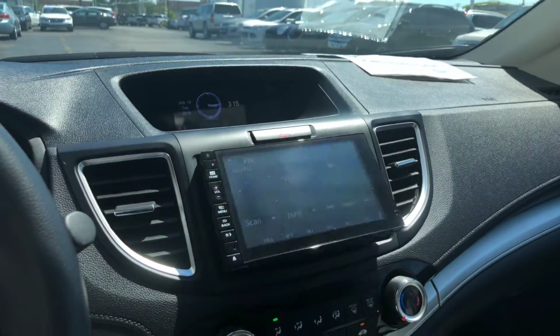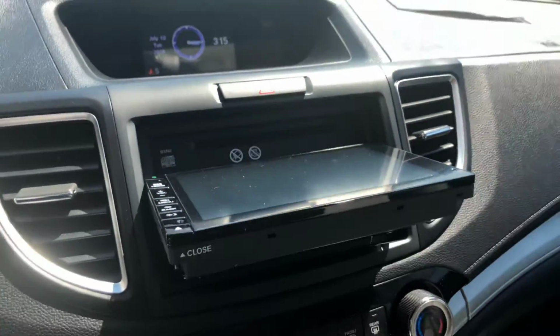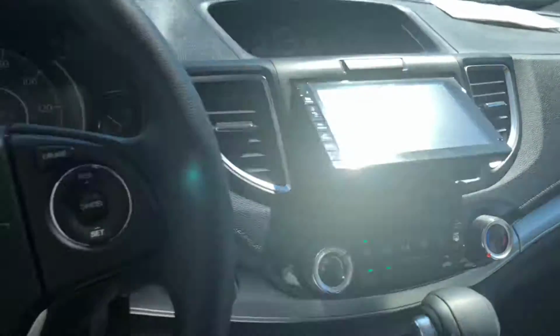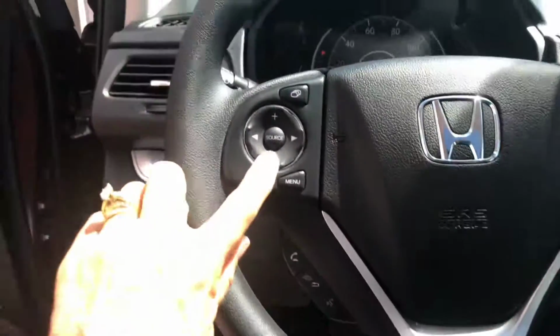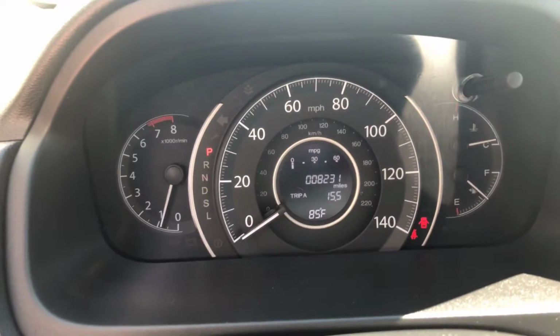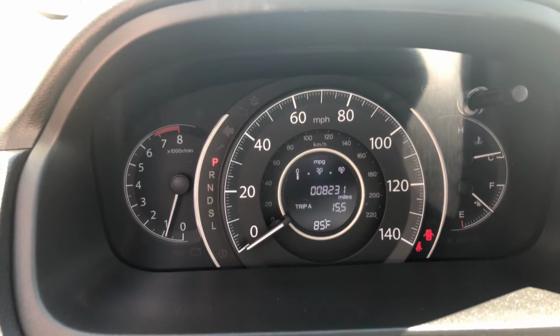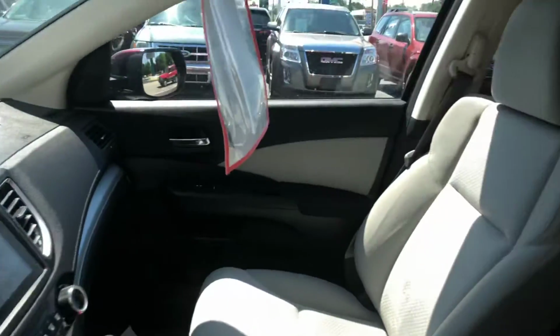You have a CD player, kind of hidden. It's in there. You have your controls for your phone, controls for the stereo. And we have exactly 8,231 on the miles, guys. Nice vehicle.